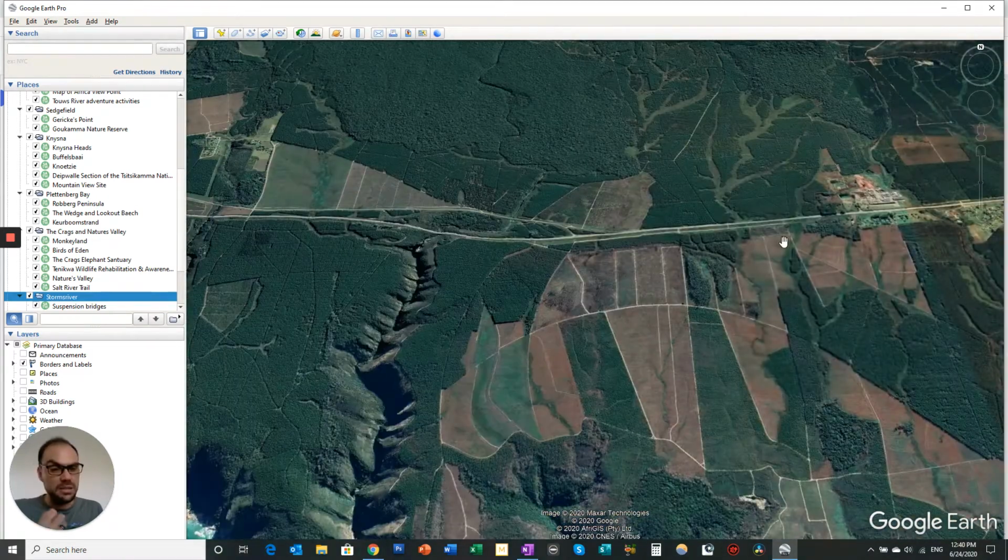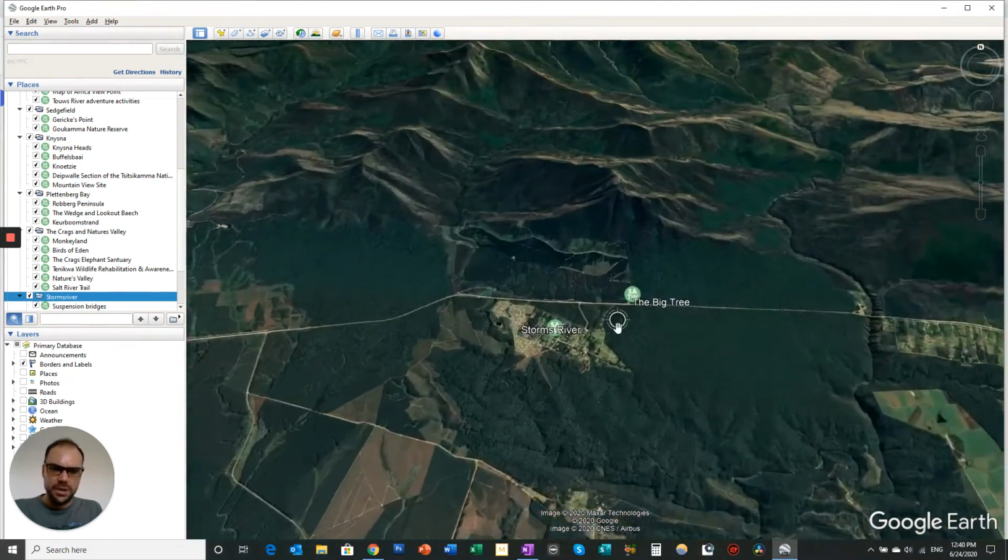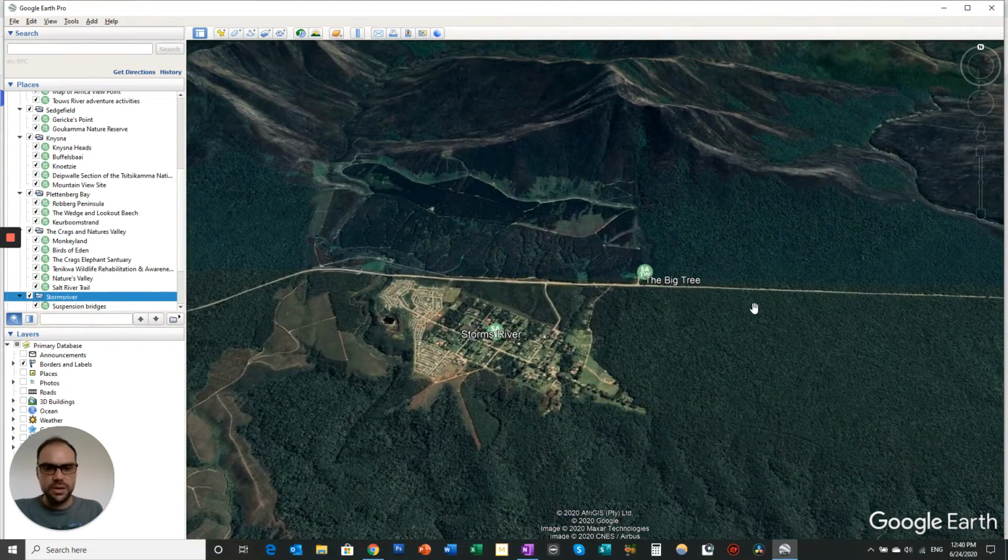But it's 216 meters. I'd say that's high enough. Whether it's the highest, who knows? But yeah, worth it. If you're an adrenaline junkie, you're going to want to check that out. On your way to Storms River, you can stop in at the Big Tree, which is an 800-year-old Outeniqua yellowwood.